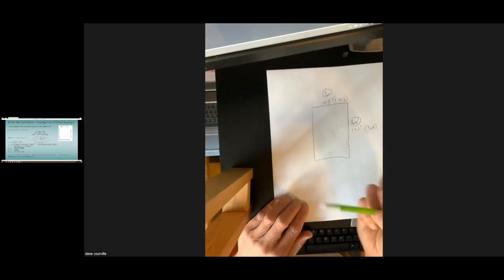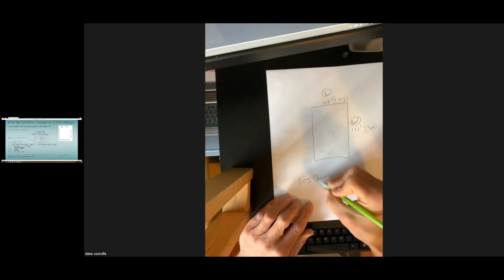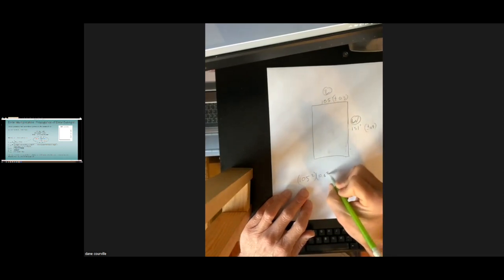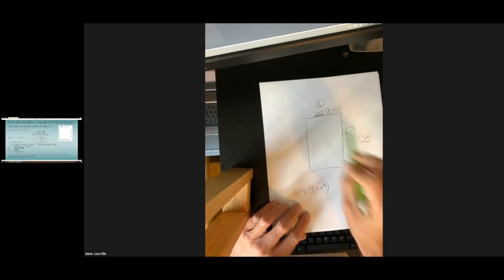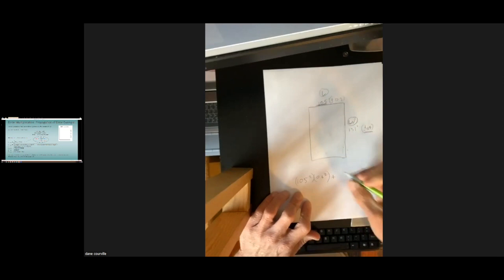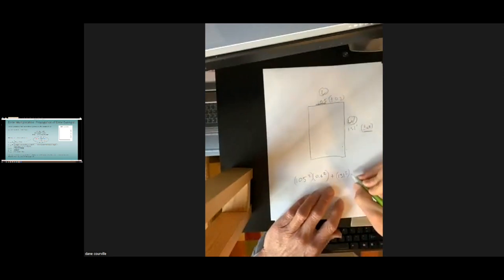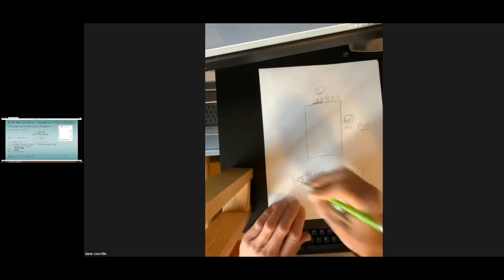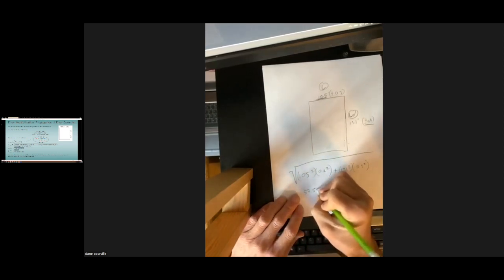Okay. I take the length, 105, I square it, and I multiply that times the uncertainty of the width, which was 0.4 squared. So I'm taking the length, I'm squaring it, and I'm multiplying it times the uncertainty of the width. So I'm flipping it. Then I add that to the width, 131 squared, times the uncertainty of my length squared, which is 0.3 squared. And I take the square root of all that. So when I do this, I get 57.52 square feet.